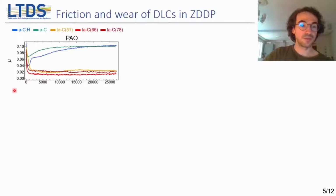So now I'm going to present the friction curves obtained in PAO for the 5 different DLCs, and we can see that for the softer ones, ACH and AC, the friction coefficient is about 0.10. And for the 3 harder DLCs, remember the number in parentheses is their hardness in gigapascals, we can see a significant reduction in friction coefficient, approximately 0.02.